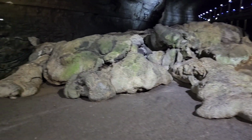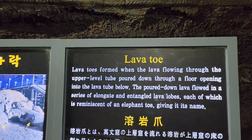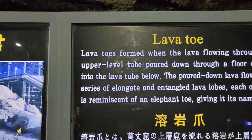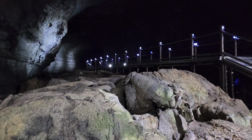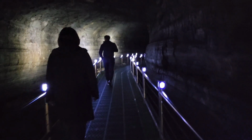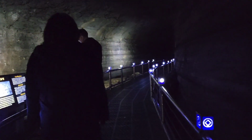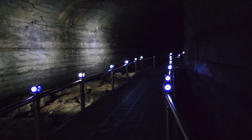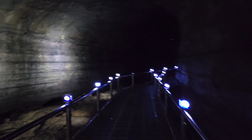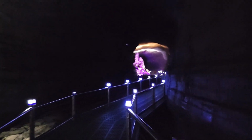Nice lava tubes. Oh wow, that's a lava tube. Look at this. Go into that. This is like walking in the park at night. It's so beautiful. Oh my gosh, we're a few steps away from the largest known lava column in the world.